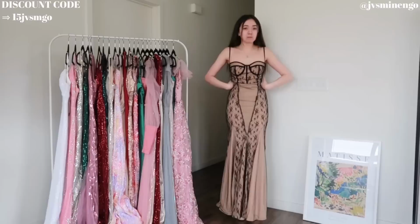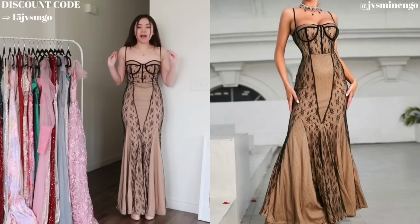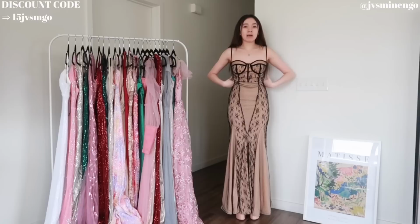It's more of a corset style. It has cups in the boobs, and it's just this nude lined dress with black lace all over it. It kind of gives me low-key goth vibes. Take that lightly. I know this is not super goth, but it gives me darker academia vibes. But yeah, this is so nice. My only complaint about this is that the cups do not fit my boobs. This is a me problem. I just don't have a chest.